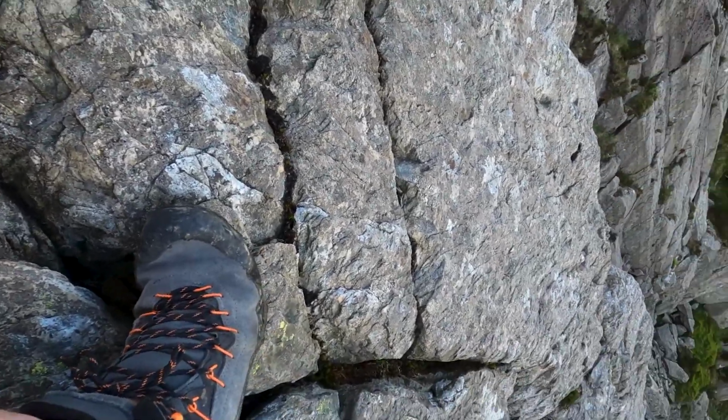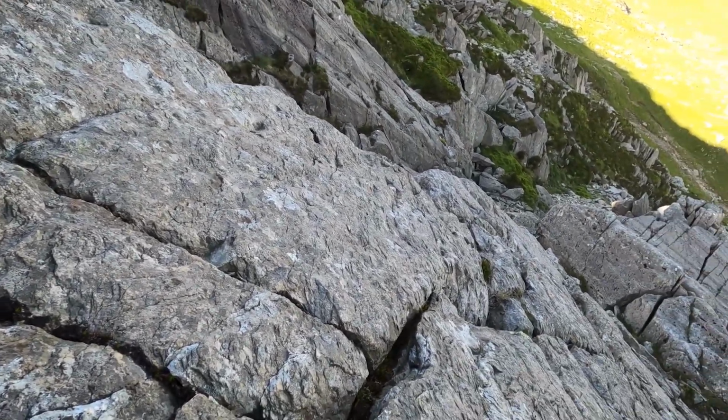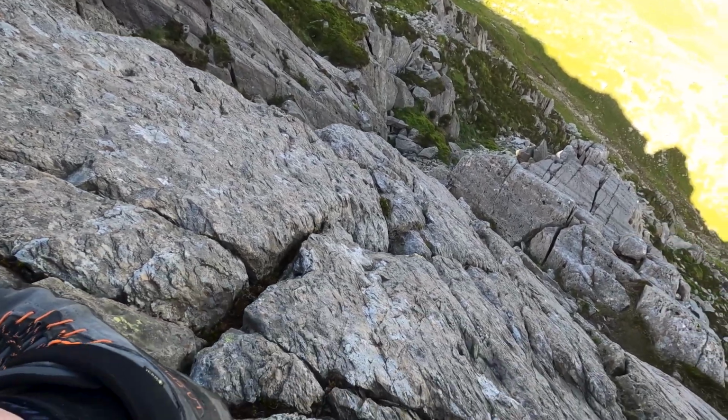Going back to spring 2022, I scrambled up Glyder Fach on the west side of Tryfan. This less popular Grade 2 route is well worth the effort, offering perfect rock conditions on the way up to the North Ridge. And as you can see from the view in the background, the weather was absolutely perfect on this day. It was an ideal spring day that I visited.